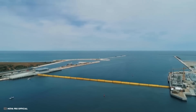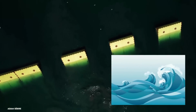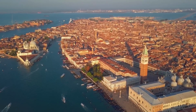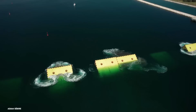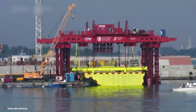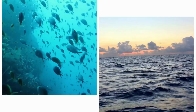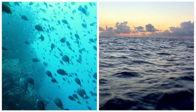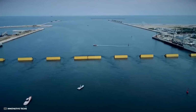Despite these setbacks, the Mose project achieved a significant milestone in October 2020 when it successfully protected Venice during a high tide of 1.35 meters, which would have otherwise inundated much of the city. This marked the first real-world deployment of the barriers, demonstrating their effectiveness. Environmental concerns remain, as prolonged closure of the inlets could disrupt the delicate ecosystem of the Venetian lagoon, impacting marine life and water quality. However, with careful management, Mose is expected to safeguard Venice for decades to come.